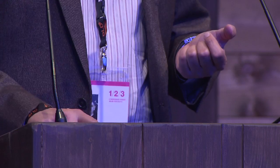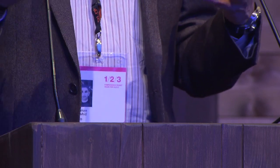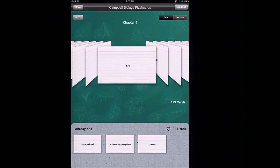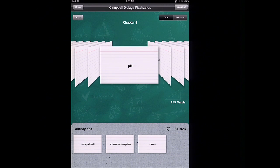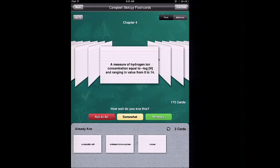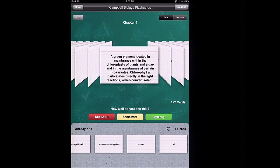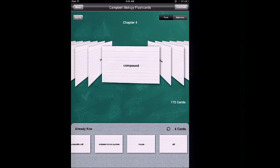Now, other things that we have done is we have also automated the concept of flashcards. Flashcards are a really important learning tool for students. We have brought in all these flashcards from the glossary and from the different parts of the book, but we've put some learning science behind it. Based on the confidence you have in your answer, it will either put it at the bottom of the stack, or if you say, well, I know the answer somewhat, then it puts it back into the stack at a certain spot to bring it back to you as you go.